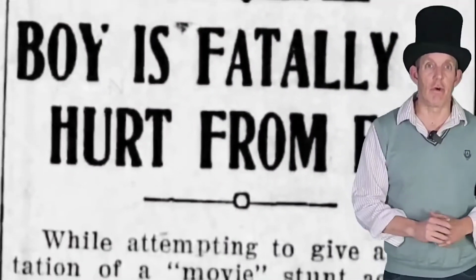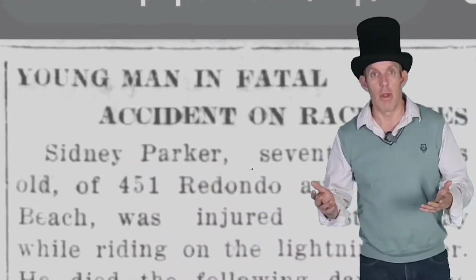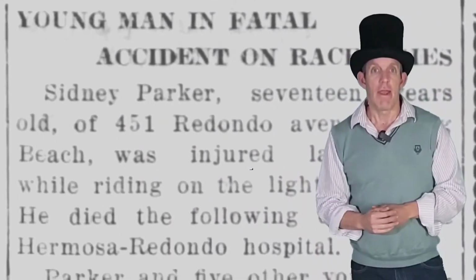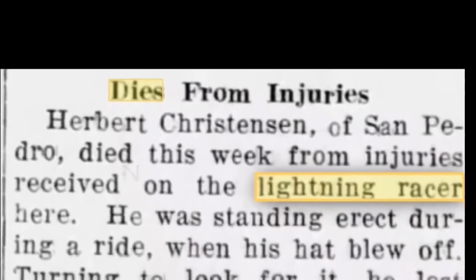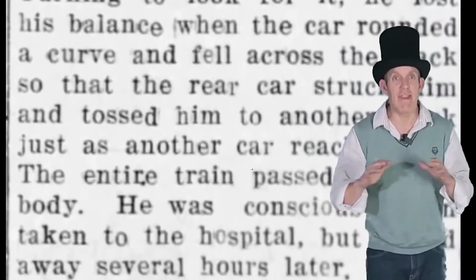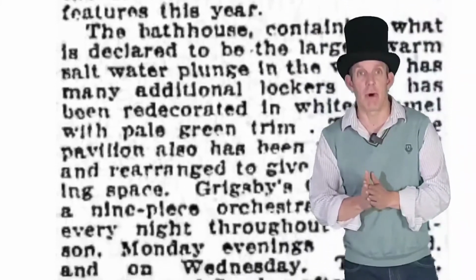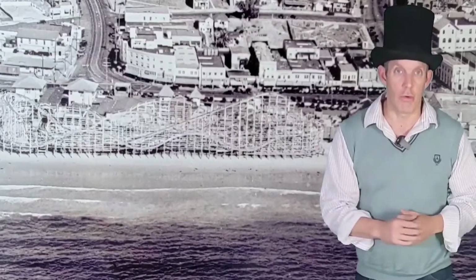1930, a 17-year-old Sidney Parker decided to get out of the roller coaster car and walk alongside of it while his four friends were still in the car. His four friends talked him back into the car while going up the incline. He then disappears and his friends go on the roller coaster three more times before they even realize Sidney is missing. Once they realize he's missing, they look around and finally find him on the ground next to the tracks at the bottom.